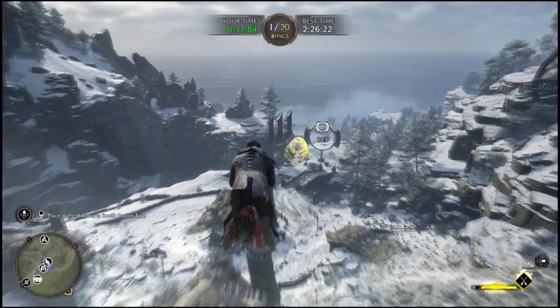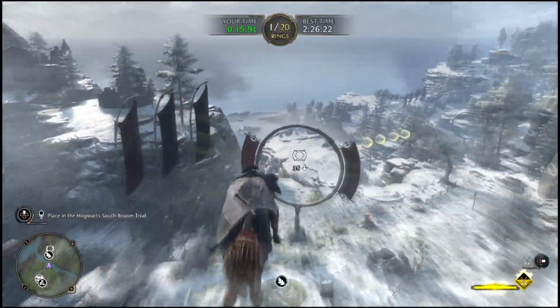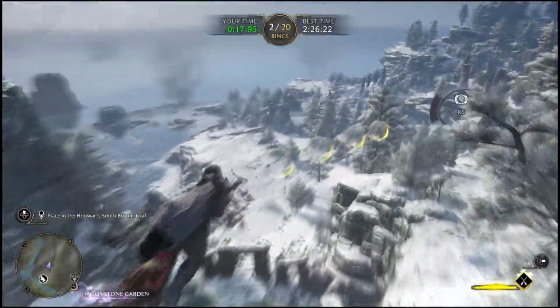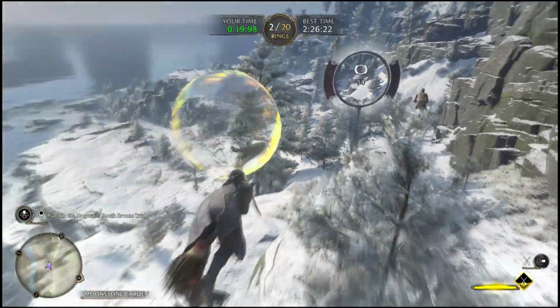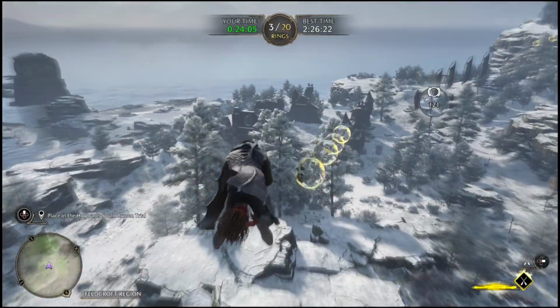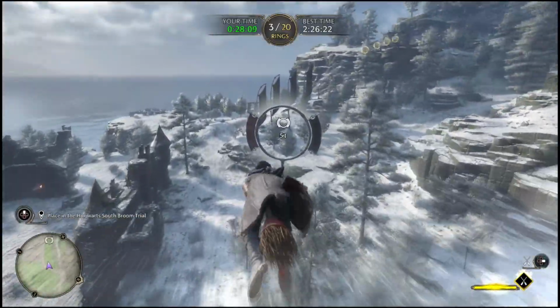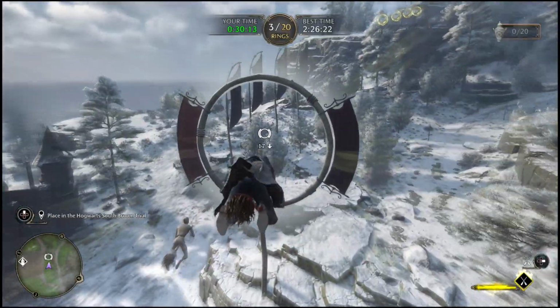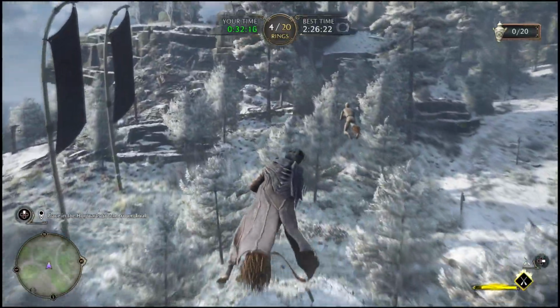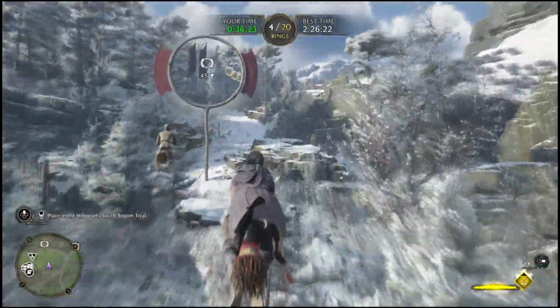Getting the hang of this. Brilliant. I'm still not very good at flying. Probably not gonna beat her time. I'm not very good at this.